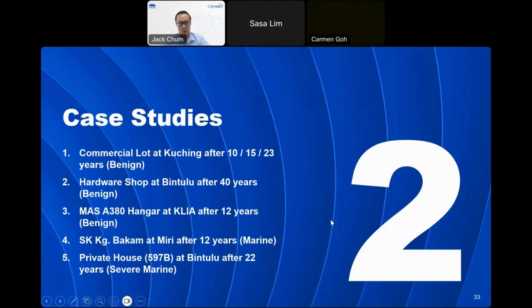Next, section number two is case studies, and this is my favorite topic. Here, I'll share with all of you five case studies. How I'll share is that first, I'll share case studies in benign conditions. Benign condition means far away from the seaside, far away from industrial parks, which means the corrosion rate is actually quite slow. Then followed by marine conditions. So this is how I'm going to share with you.